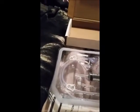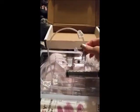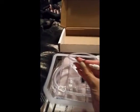So you have 2 syringes. This is mostly for rinsing your extension. It comes with 2 extensions. This is just your normal feeding extension. And I suck at holding the camera while I'm talking to you guys, sorry. Anyway, this is your normal feeding extension, and it just goes in your button and locks, and I'll show you how that works in a second.